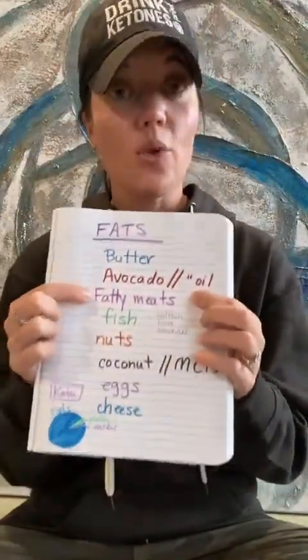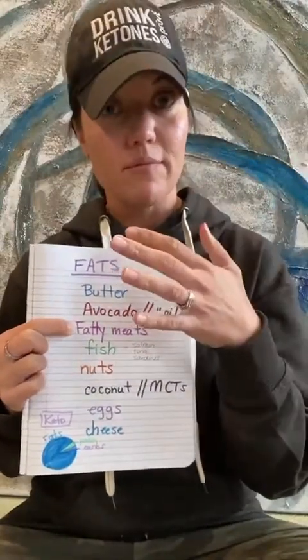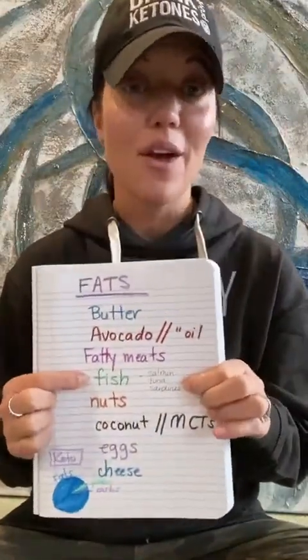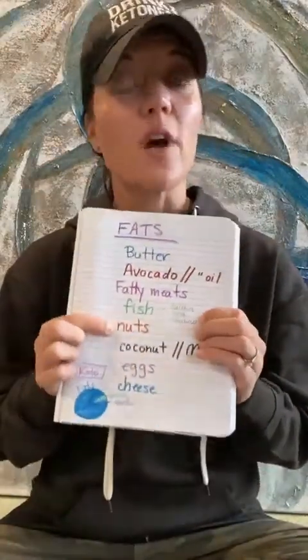Fatty meats are great. So you can have the bacon, you can have those foods, but you don't need to eat a pound of it. Make sense? Fish, salmon, tuna, sardines. My kids eat sardines for a snack. Gross. But they do like them. They're great for you.